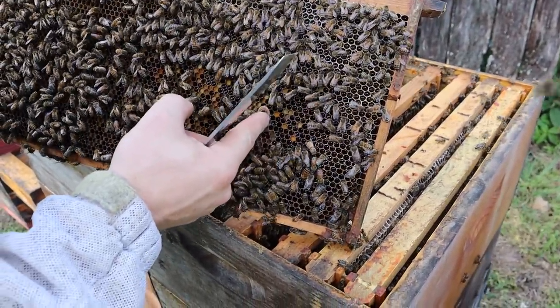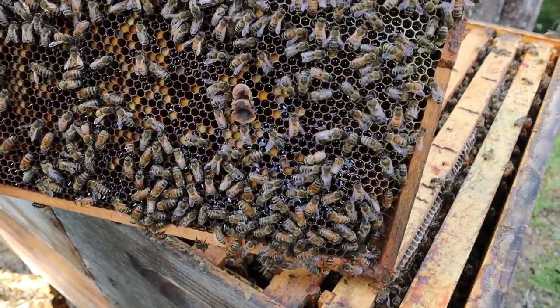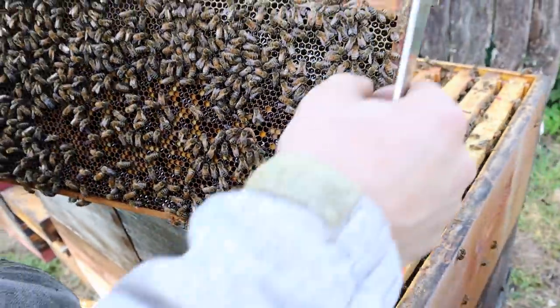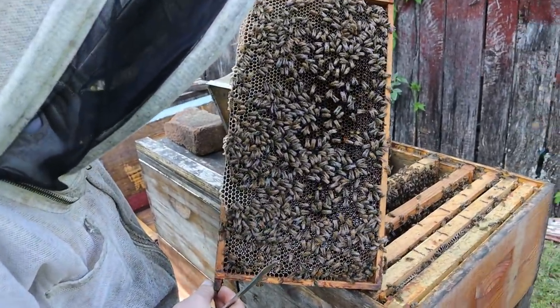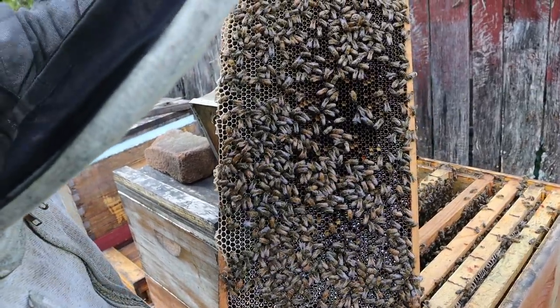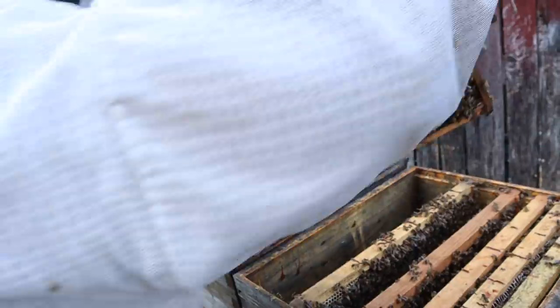Some people call these practice cups. They just have them for whenever the queen needs them. Especially when the colonies are big. Bigger colonies typically have more of these. And some bees are more prone to this than other types of bees. I have heard that Russians are more prone to that. However, I don't have a lot of experience with Russian bees. This frame is nice and full.